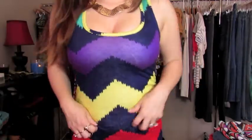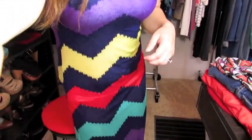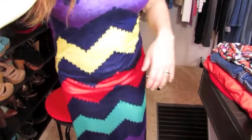And for my support, I actually got this really cute rainbow dress. Not sure if you could see that. It has every color of the rainbow, so I'm just really excited to be rocking that today.